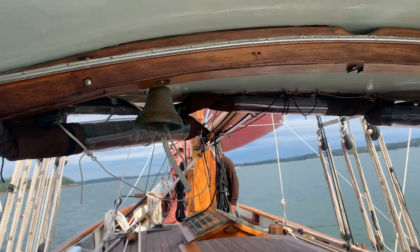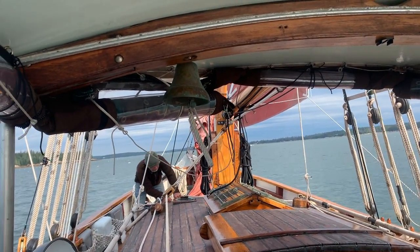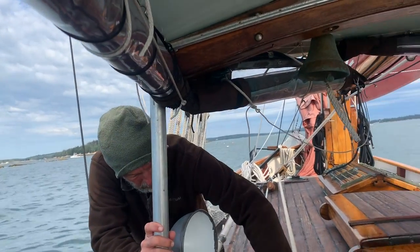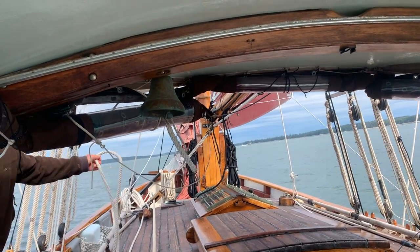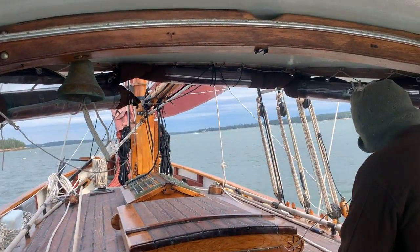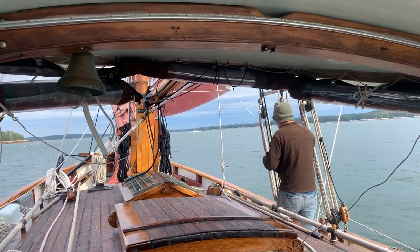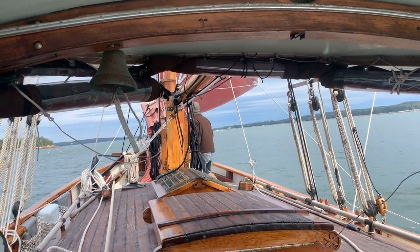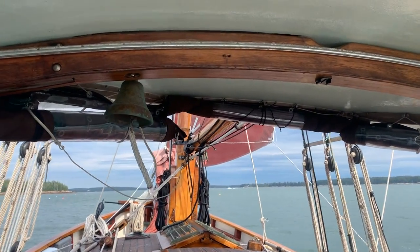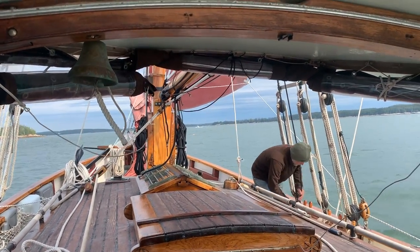Alright. We have jibed around and are just avoiding some of these ledges here and getting ready to raise the inner jib up now. Heading towards our destination of Pickering Cove. Wind is definitely a little bit more out here, which is nice. Get a little bit more breeze. Jib sheet's full, main is full. Just to help us point a little bit better, we're gonna put the inner jib up. And yep, sounds good. Raise up.